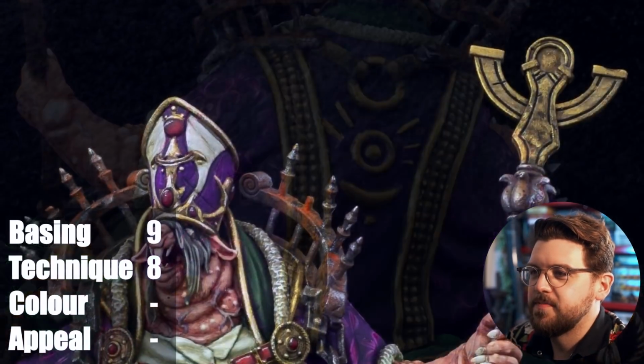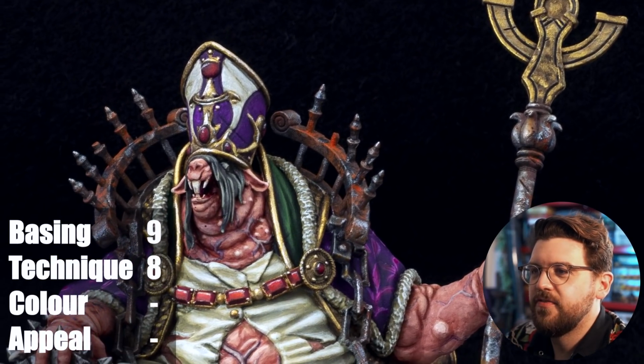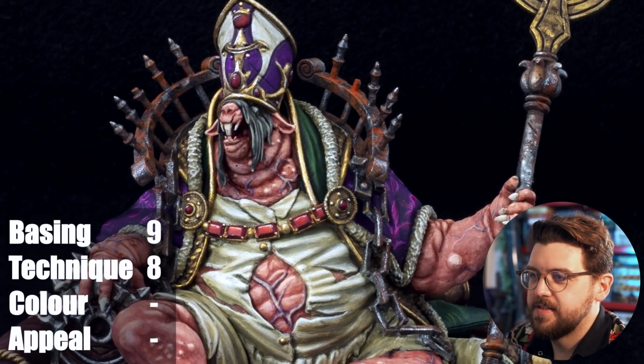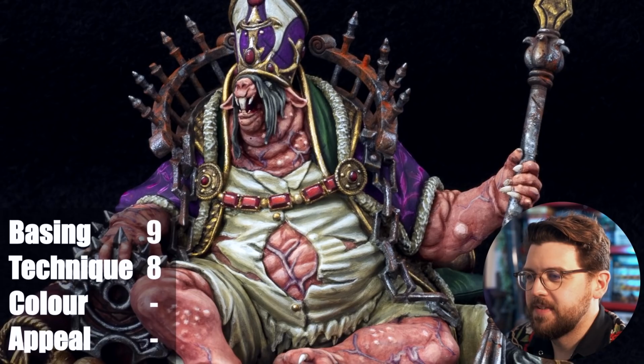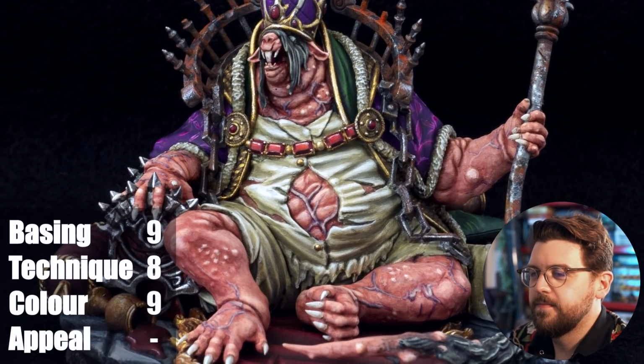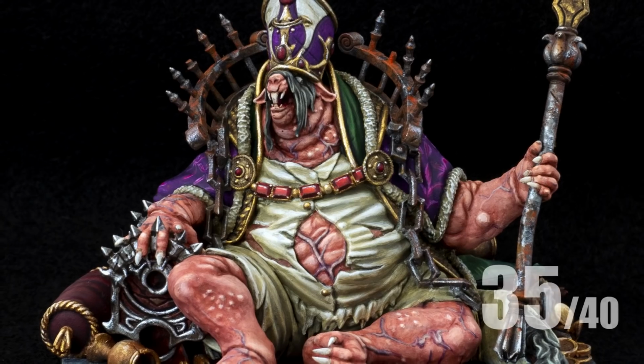The metals have been really beautifully painted. There's like weird stony textures. It's very, very nice. I'm going to give the technique an 8. And the colour use, I think this is one of the best so far. In some ways absolutely grotesque, and in some ways beautiful. Solid 9. Appeal, this is an 8, I think. Maybe it's a 9. Maybe it's a 9. It's a 9.